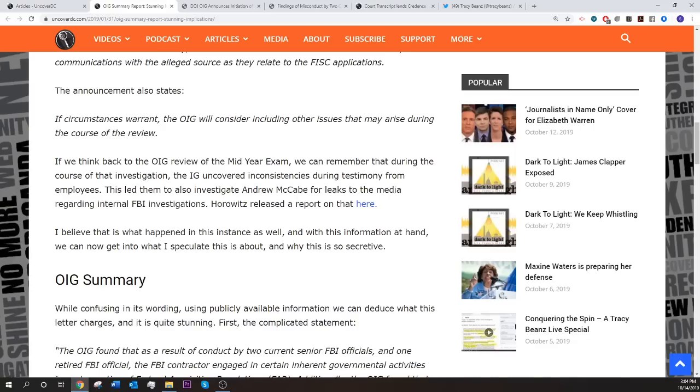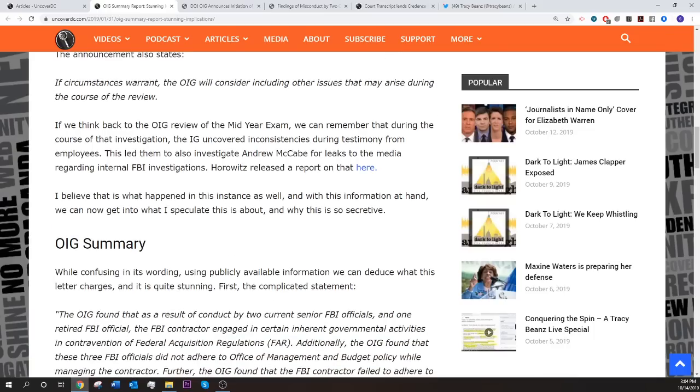And that's what led them to actually investigate Andrew McCabe for leaks to the media regarding internal FBI investigations like the Clinton Foundation, etc. And Michael Horowitz released the spin-off report of that at that time. I believe that's what happened here as well, that the IG was talking to the FBI and they found this, what we're going to go into right now, in the course of the investigation.